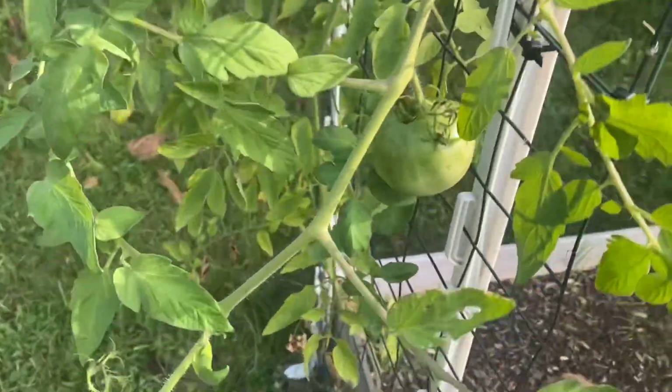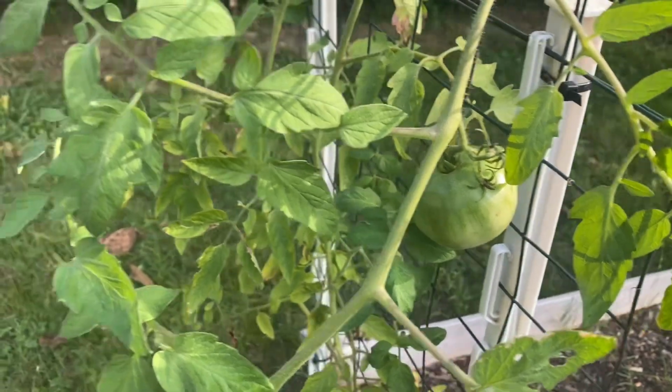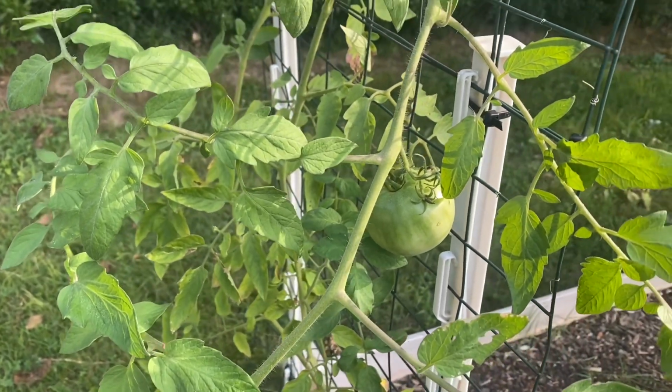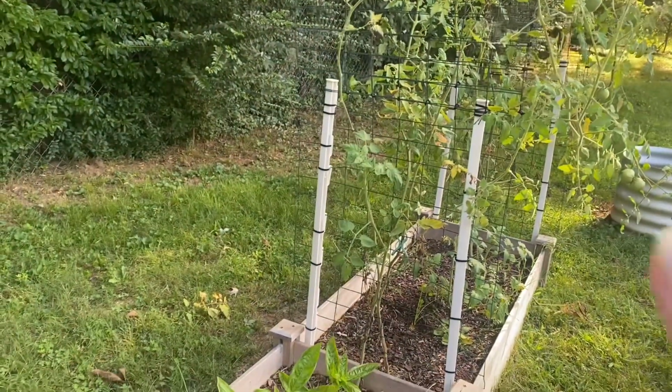This is the yellow boys. I will be growing these again. They were delicious and I have been loving having them around. So keep that in mind for next year. Yellow boys for sure. Giant crimson and peach tomatoes, absolutely not.